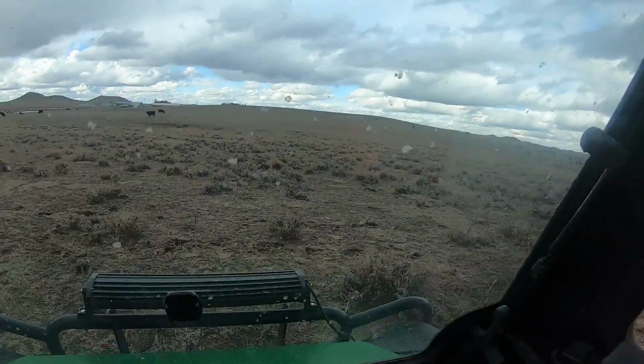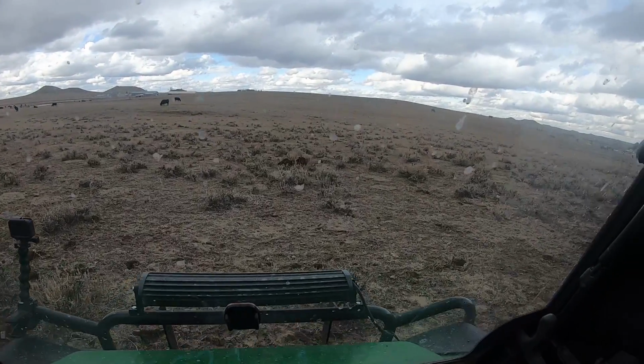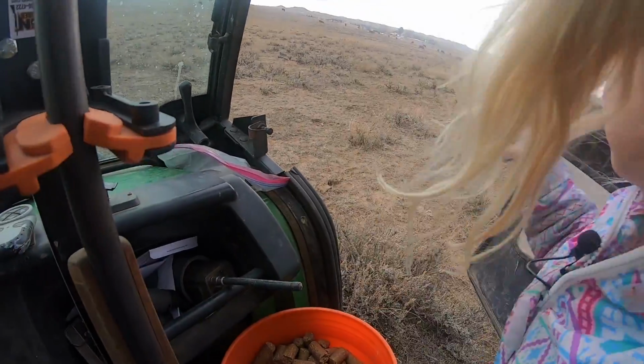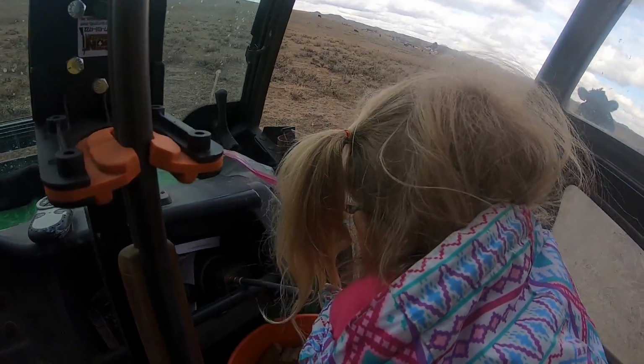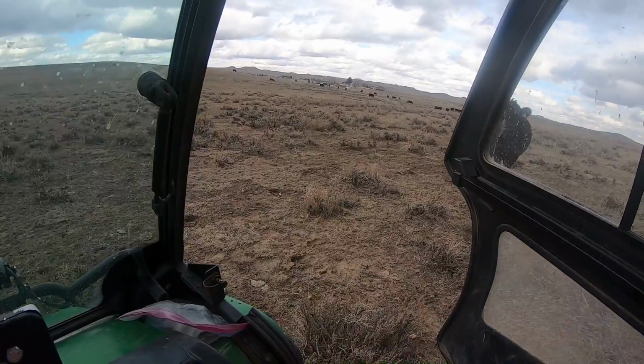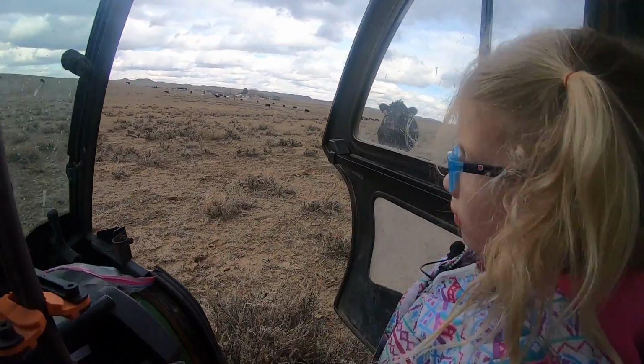Can we give her some food? There's the baby. Should we give the mommy some food? Yeah. Okay. But she's going to eat a lot more than that. Good job. You want to give her some more? I don't think she wants it. Okay. Maybe a little more.